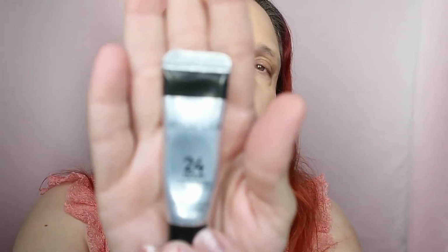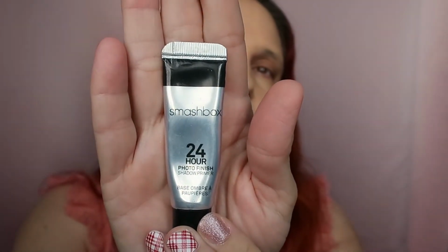Okay, let's continue. I want to do my eyes first. So for base, I have this Smashbox 24-hour photo finish shadow primer. Very reflective. This is going to be on the expensive side. So I'll just add it to this side here, and a tiny bit also under my eye for my under eye makeup.